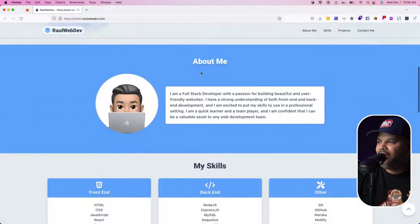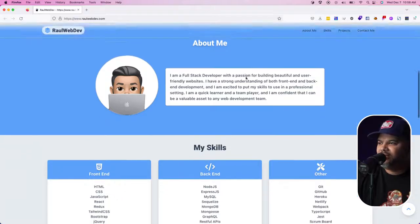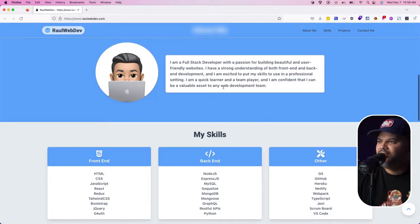Okay, about me, I'm a full stack developer with a passion for building beautiful and user-friendly websites. I have a strong understanding of both front-end and back-end development. I'm excited to put my skills to use in a professional setting, and I'm a quick learner and team player, and I am confident that I can be a valuable asset to any web development team. Okay, the about section is cool.